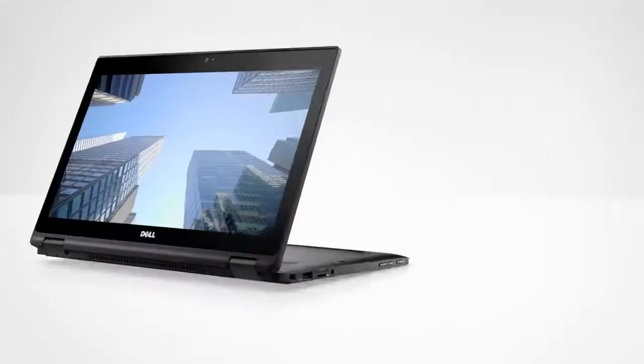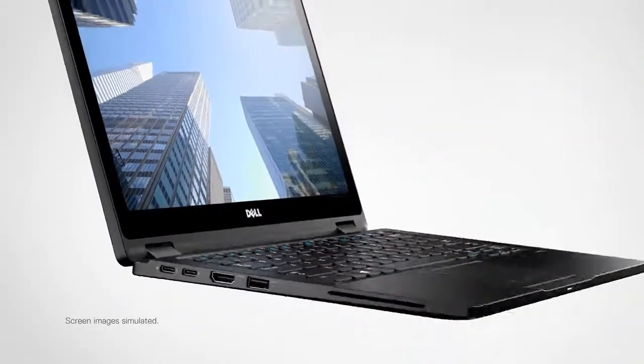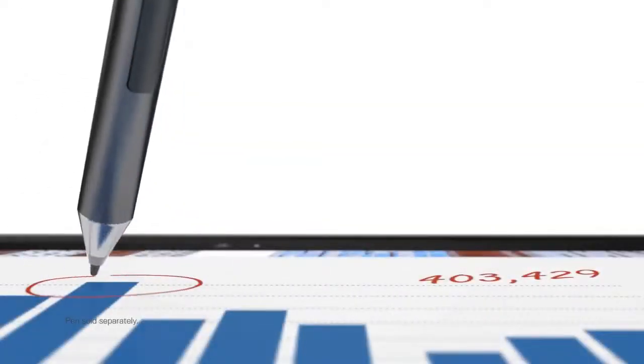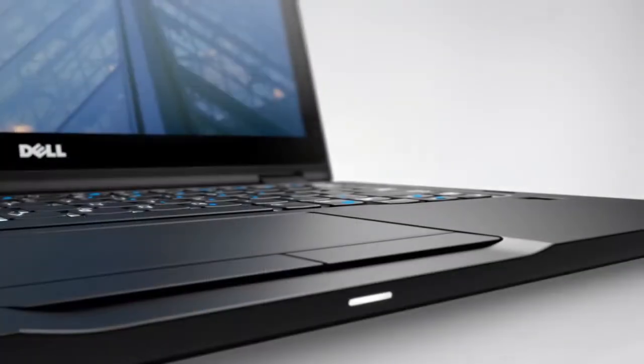Meet the Latitude 5289 2-in-1, the machine that moves wherever you do. Work at any angle with a screen that rotates 360 degrees. Take notes with an optional active pen with magnetic attachment. And get comfortable with an ISO-compliant backlit keyboard and two-button touchpad.